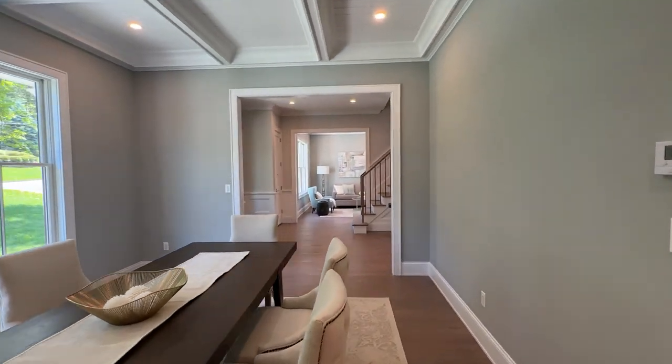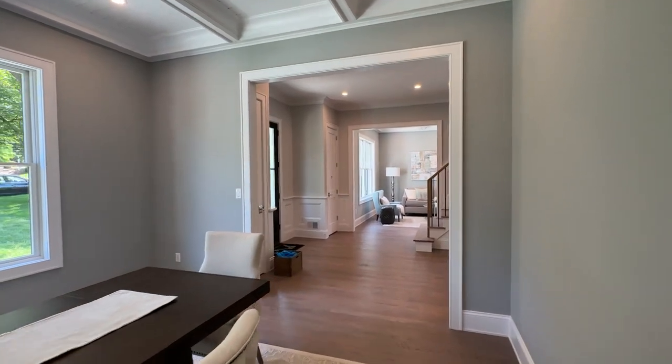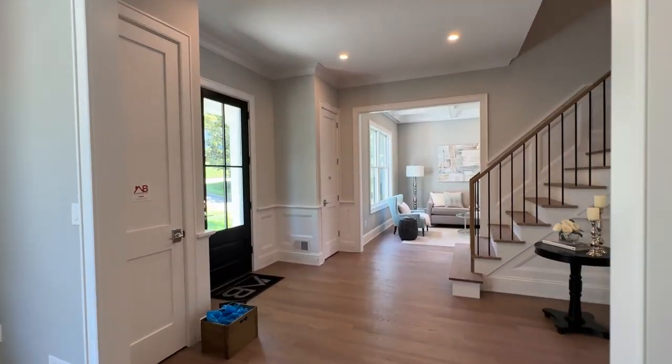After all, this is Summit. You're gonna love it. And let's get into the tour and take a look at what this beautiful home has to offer.